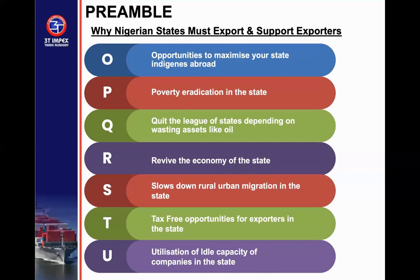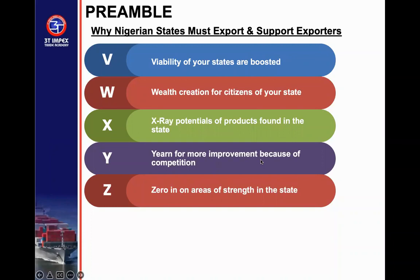Export will make those people producing in the state, those in the garment industry, fashion, and not just garment or fashion, but also leather works, utilize their idle capacity. The viability of the state is boosted through export. Wealth creation also for the citizens of the state. We can extract the potential of products found in this state because of the demand of export. It yearns for more improvement because of competition. The state can improve on its production capacity, and the state can zero in on its strength and begin to generate a lot of income and create a lot of employment by virtue of exportation.